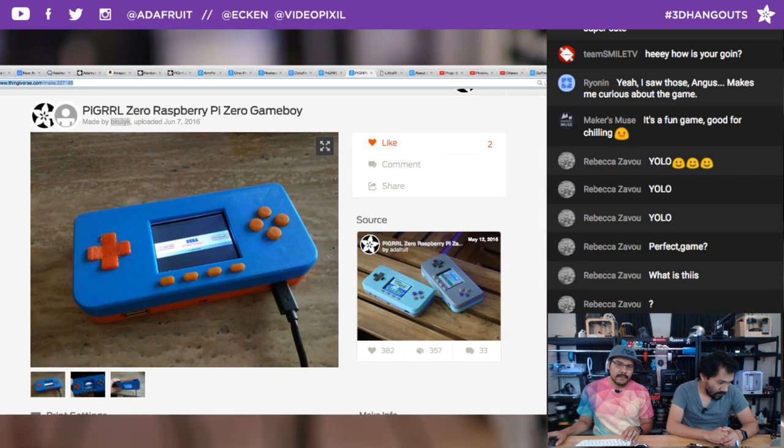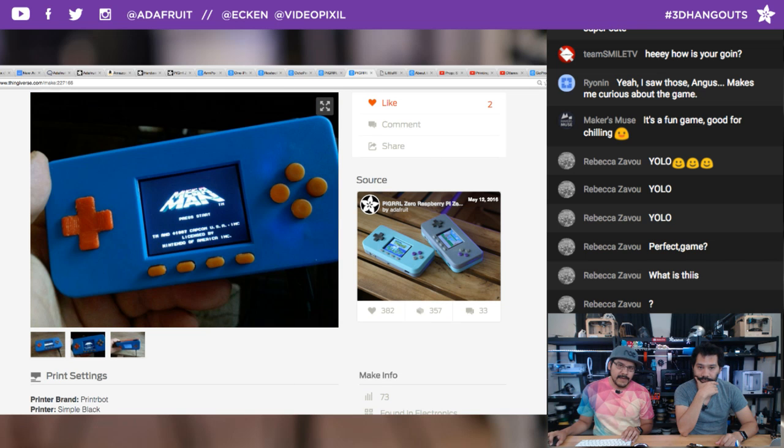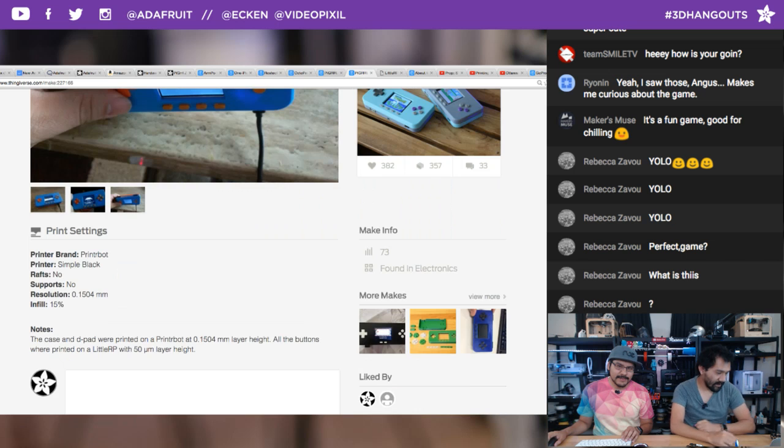And this one's pretty neat. I haven't considered this. This is from B. Kailuk on Thingiverse. So check out these buttons, right? There's the D-pad. You can tell it's 3D printed because of the layer lines. But look at these buttons. How did he do those buttons? They look so clean, so fresh and so clean.